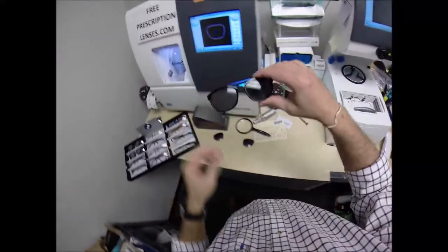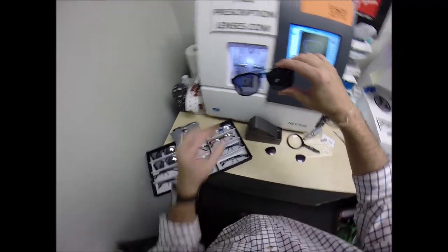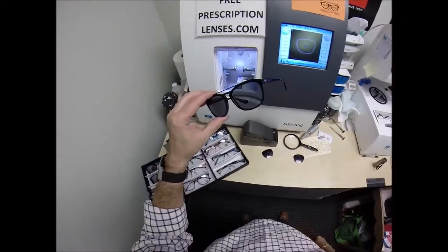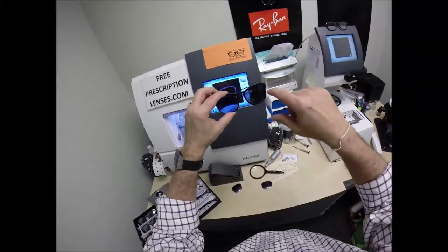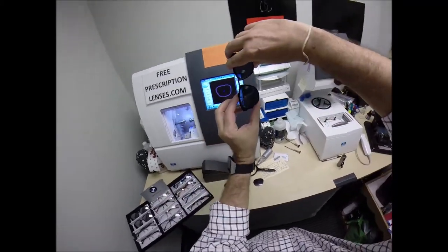And again, these are the unbreakable polycarbonate lenses. This is important if anyone rides a motorcycle. I cannot emphasize enough the safety protection of this lens. You can see some cool chromatic aberrations. Polarized lenses block glare.